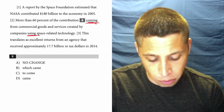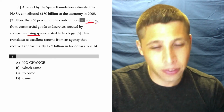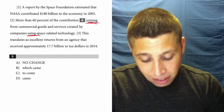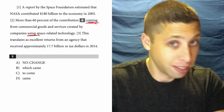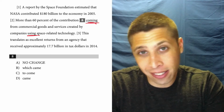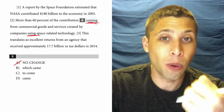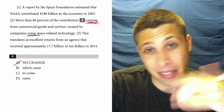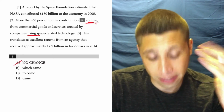"More than 60% of the contribution coming from commercial goods and services created by companies using space technology." Well, if I talk like that, it sounds like I'm starting a thought, but never ending it, right? "More than 60% of the contribution coming from commercial goods and services created by companies using space-related technology." What? There's no real action here. And that's often the case with the -ing: it creates a problem because it takes away what makes it a sentence. It turns it into a clause, and we don't really want that. It's a long clause, but it's not an actual sentence. There's no direct action. So that verb didn't help. That symmetry didn't get us what we wanted.